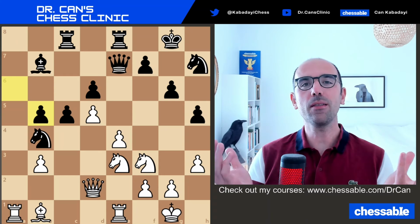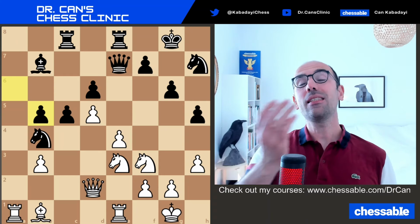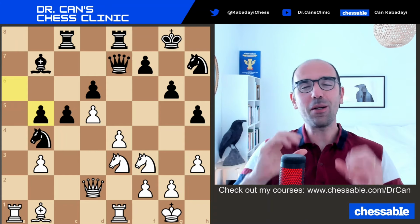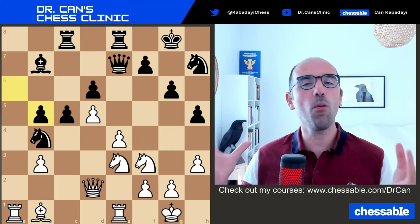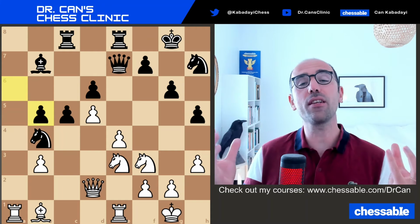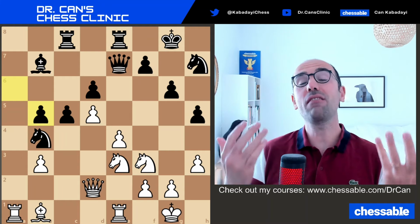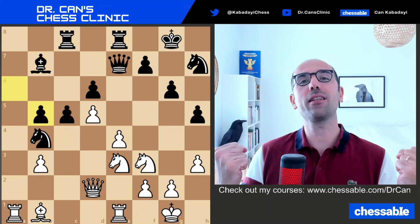Anand's multi-purpose move with the white pieces, to me, signifies one of the most beautiful moves in chess history because it's like a Swiss watch. It has so many functions. It's a very rare thing in chess that a single move can give you 4 or 5 different advantages and have so many good points.